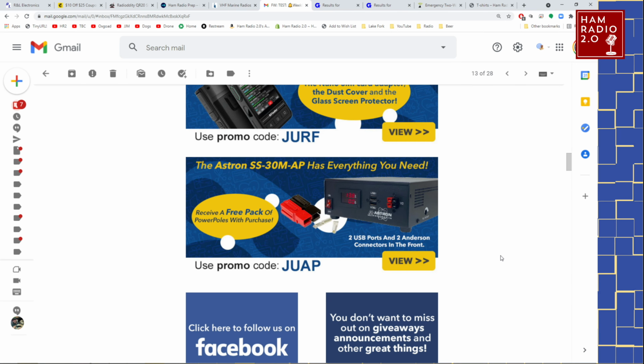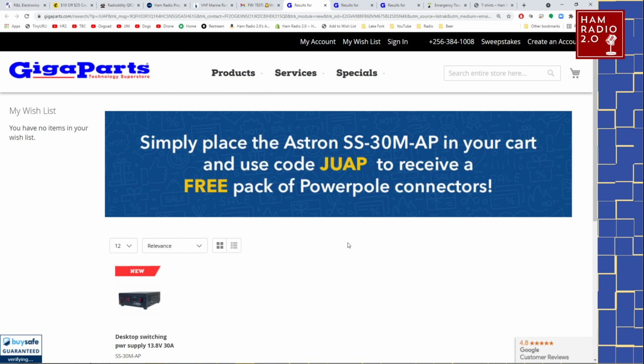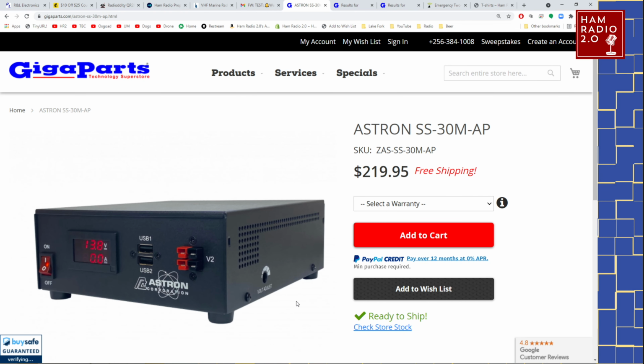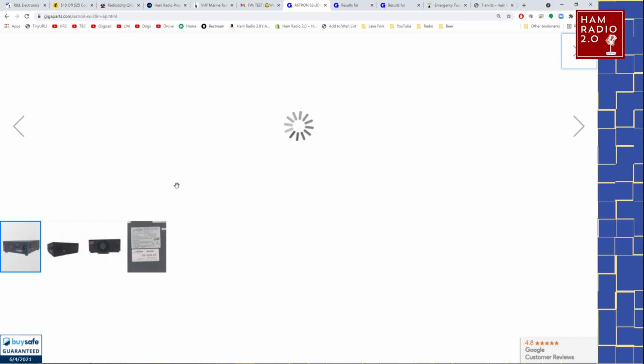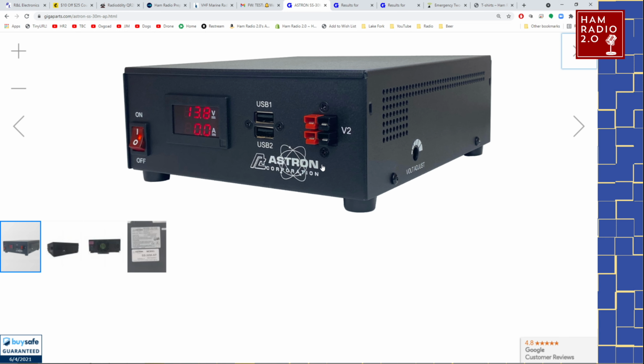Astron released a new SS30M AP 30 amp power supply with the meter on the front, 2 USB ports, and 2 Powerpole connections. Very cool stuff. I believe Gigaparts is the only one actually carrying this specific model right now. I'm sure that everybody else will be getting it soon. But that's a neat looking power supply. Voltage adjustment over there on the right-hand side.